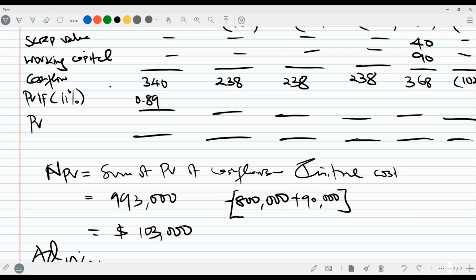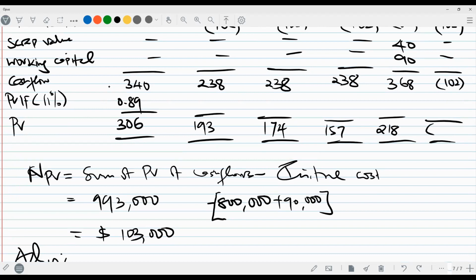Let me get someone to read for us the present values, then you can make a comparison. This is Nafisa. You can give us the present values. Year one, 306. Then 173, 174, 157, 218. Year 5, 218 and year 6, negative 55. So, Brian, compare.